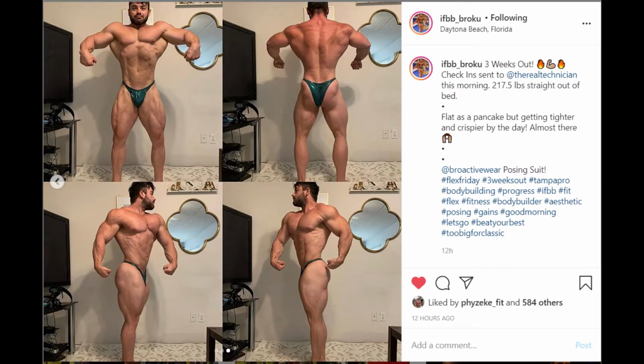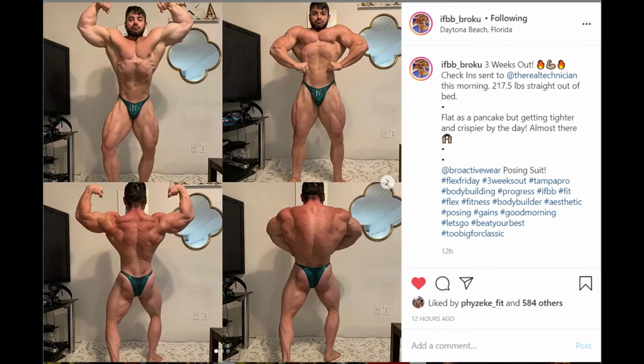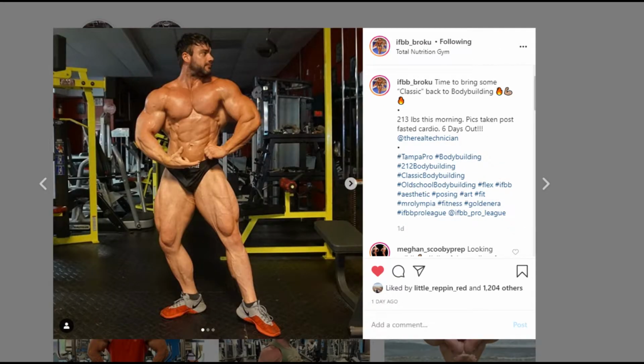But from what I've heard from Jason and some of you guys, his fellow close friends who live close to him, he has completely switched to 212. Wow, that's hard to say. And I am very excited to see Jason get on stage this year.